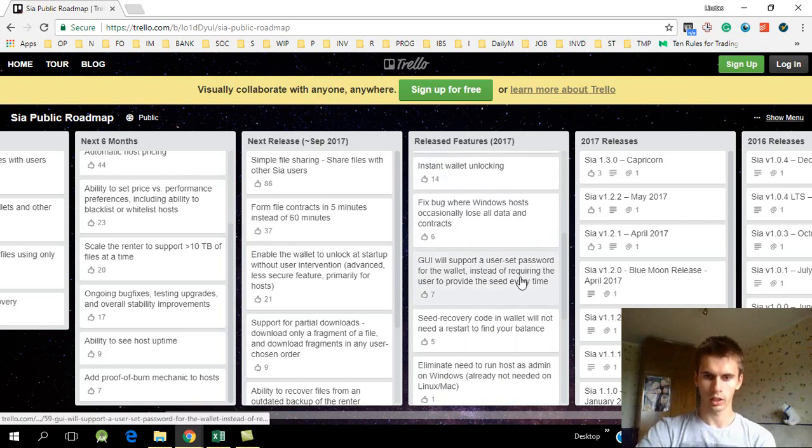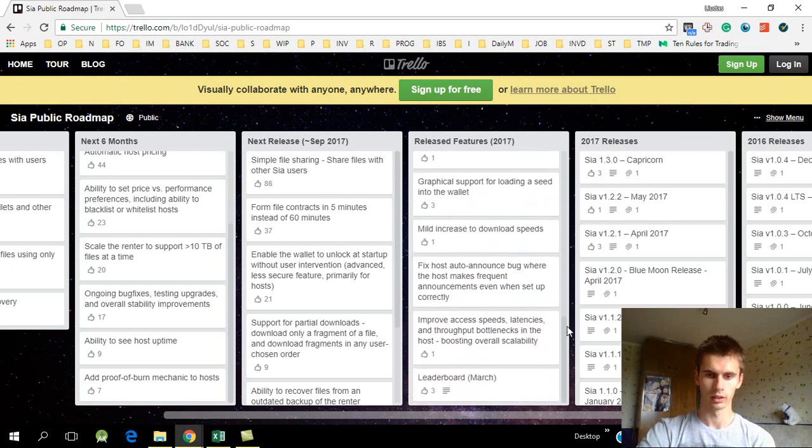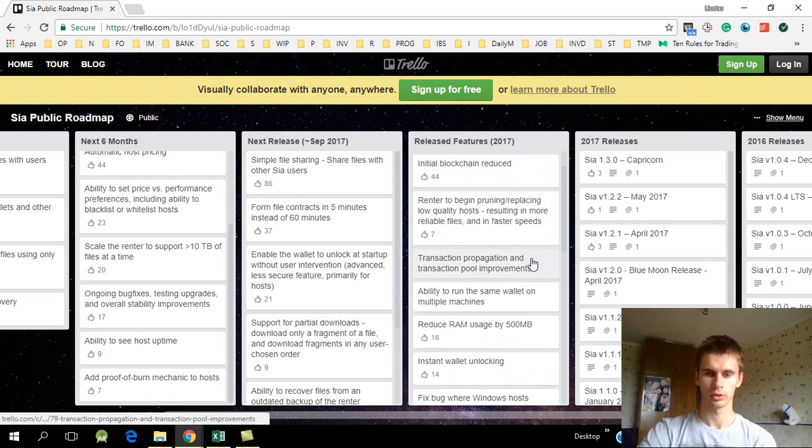GUI support: a user set password for the wallet instead of requiring the user to provide the seed every time. So I have my password saved up on my computer. The whole seed is impossible to remember, so now we can actually set up a regular password. And a mild increase to download speeds, really good. Leaderboard: fixed host auto announce bug where the hosts make frequent announcements even when set up correctly. So some major bug fixes and some improvements to the whole usability were released in 2017.